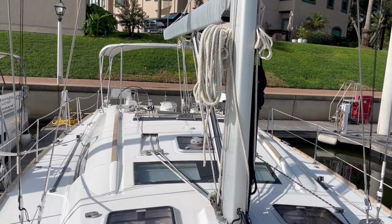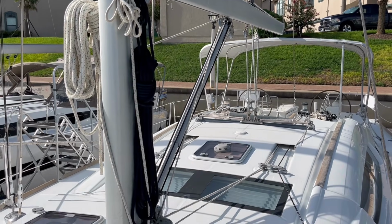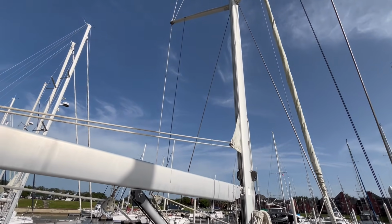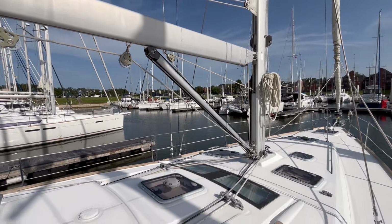Looking aft, we have the high aspect mast with in-mast furling, which makes handling the mainsail easy in a wide range of conditions. This yacht is designed for easy, short-handed sailing with in-mast furling main and furling headsail, autopilot, and electric winches.